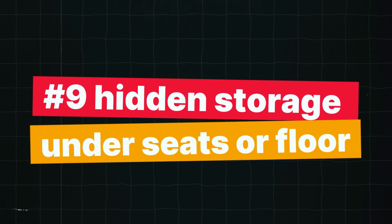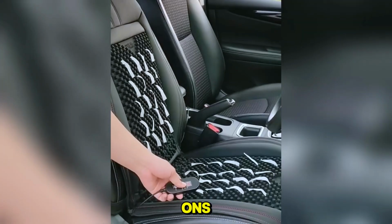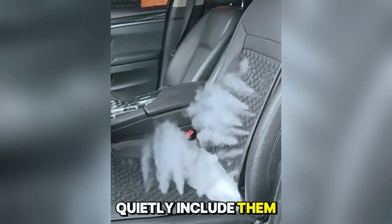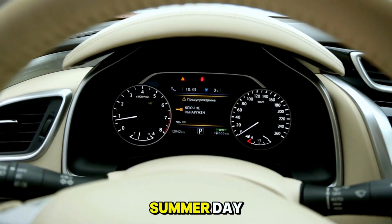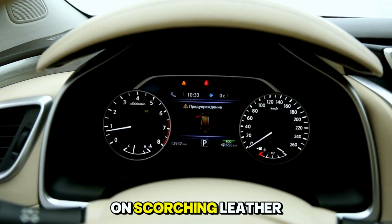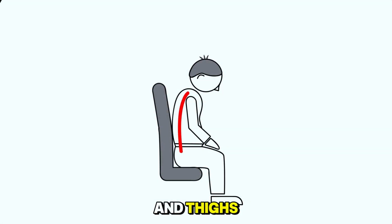11. Ventilated seats and cooled storage. These features seem like luxury add-ons, but many cars quietly include them to boost driver and passenger comfort. Imagine a sweltering summer day. Instead of sitting on scorching leather seats, you feel cool air gently flowing through your back and thighs.